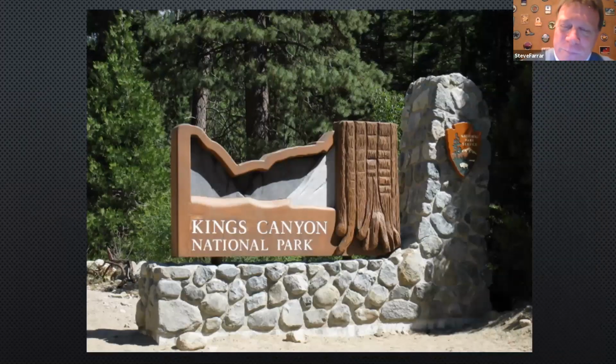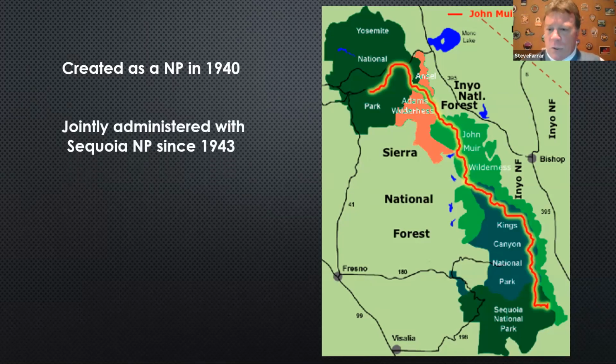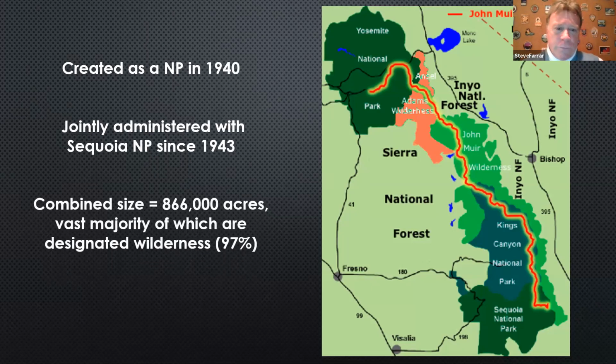So that's Yosemite. If we travel down the John Muir Trail towards the south, the next park down is Kings Canyon. They've actually conserved the wilderness in between Yosemite and Kings Canyon with two wilderness areas. One is named after Ansel Adams, the other is named after John Muir. The Pacific Crest Trail and the John Muir Trail run together from Yosemite down to Sequoia. Kings Canyon physically abuts Sequoia. They've been jointly administered for years.